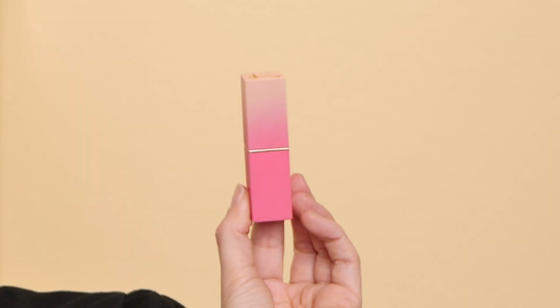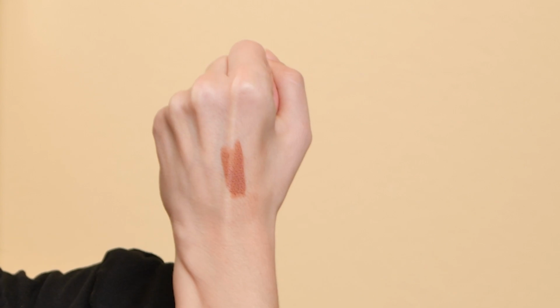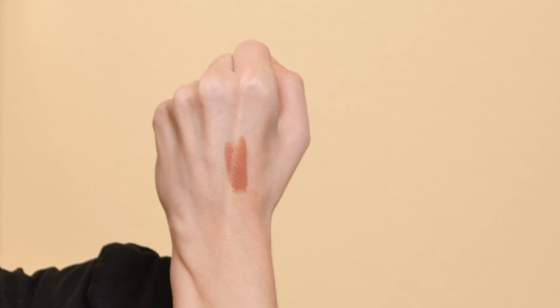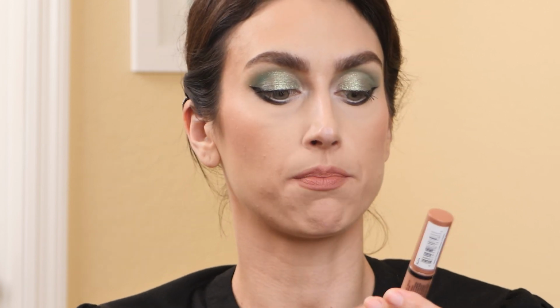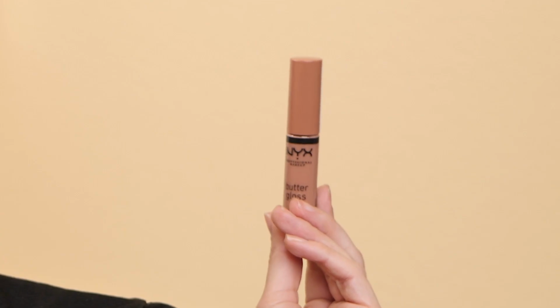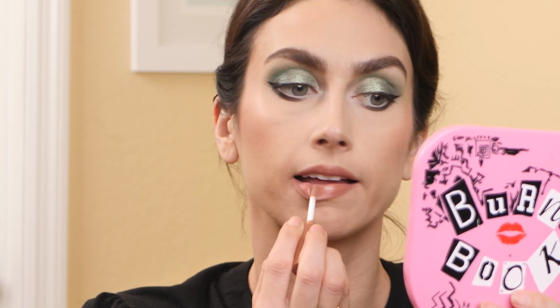Okay, and then I have the Juvia's Place lipstick in the shade Libra. This is such a beautiful warm nude. Like, I love it. Gorgeous. And we're gonna top that with the NYX Butter Gloss in the shade Madeline, a classic warm nude lip gloss. It's a really nice one, especially for the price.